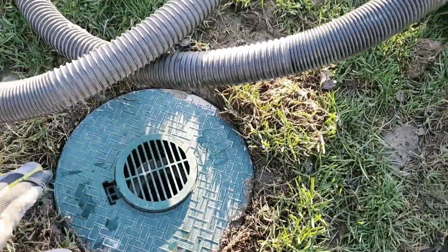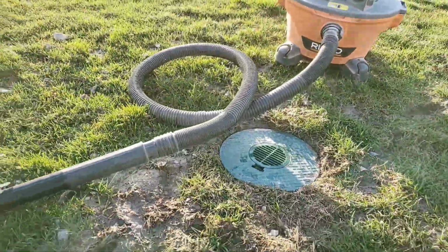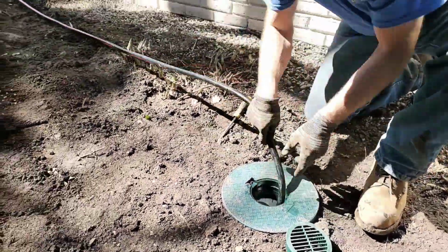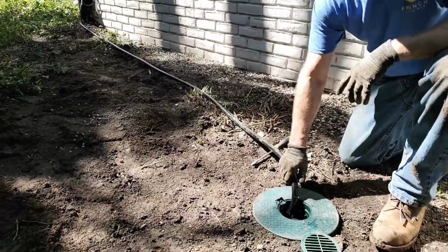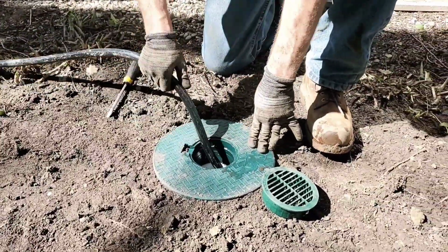But after you do that, now you can run a garden hose through it and you might be able to chase more debris down to that catch basin, let it dry out, and then go ahead and repeat. This is what I recommend to maintain your roof runoff system for a dry basement.